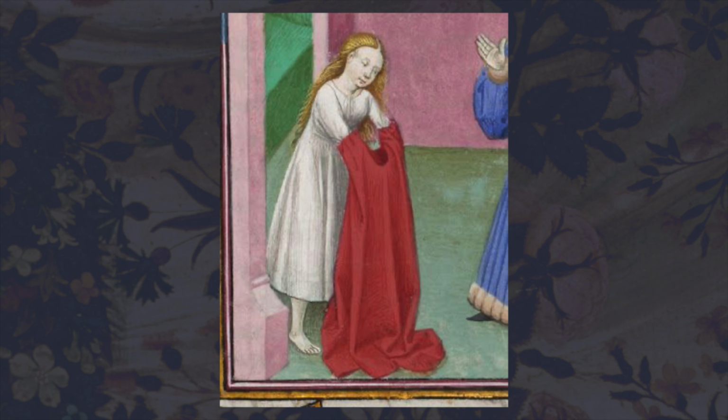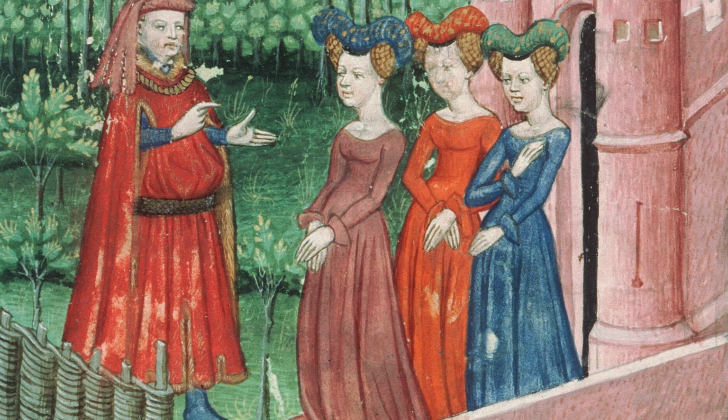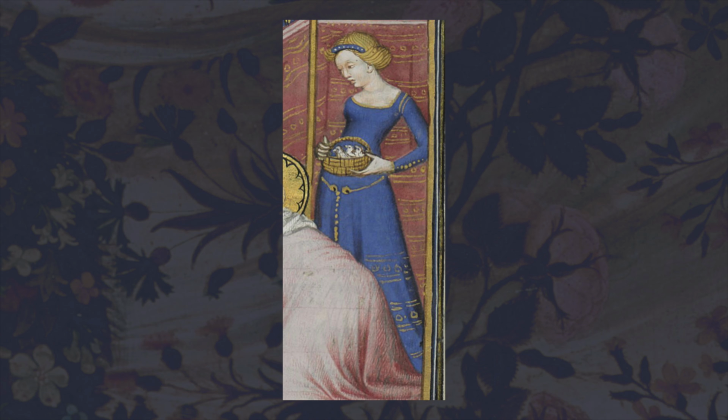Basic undergarments were worn with a different style of dresses and clothing, such as the chemise, which was made of linen and would extend below the knee and had sleeves past the elbow. When looking at images from the Middle Ages, you'll most commonly see this type of dress on women. The kirtle.